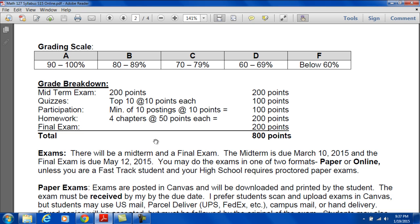Standard grading scale. Grade breakdown: you get a midterm is 200 points. Quizzes top 10 at 10 points apiece. Participation 10 at 10 points each. So you need at least 10 to get full credit. You can do more than 10.